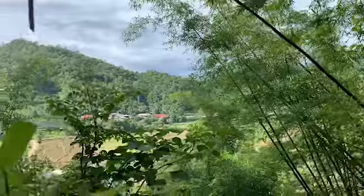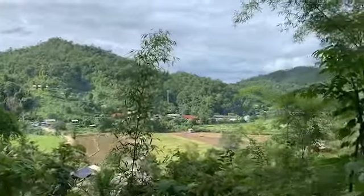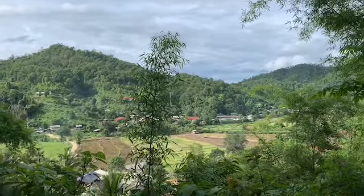No way. This is not the easiest way to get back to the village, but it sure is a nice view. Huai Na.